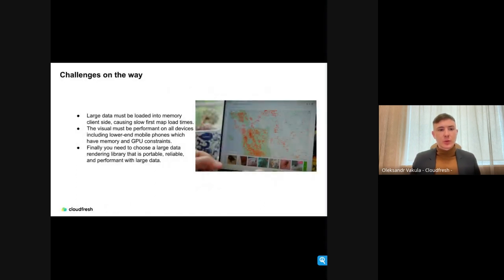And the important thing I want to share with you is geospatial challenges. For now, large data must be loaded into memory client side, causing slow first map load times. The visual must be performant on all devices, including lower-end mobile phones, which have memory and GPU constraints. And finally, you need to choose an expensive data rendering library that is portable and reliable with large data.